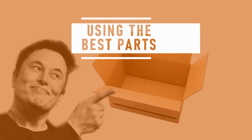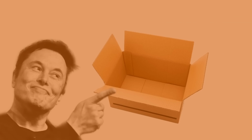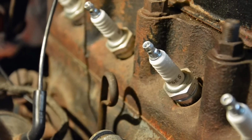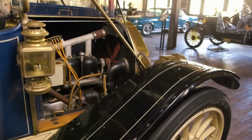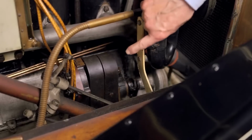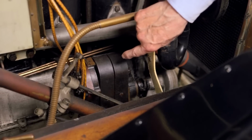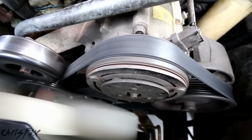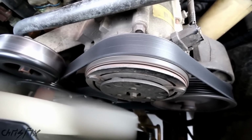Using the best parts. Spark plugs in gasoline-powered internal combustion engines operate via precisely timed high-voltage electrical current. In early cars, this was performed via a magneto, a device in which magnets rotated inside a coil, with their magnetic fields forming sparks. Magnetos were usually driven via a belt or chain connected to the engine's crankshaft, but belts and chains sapped power and had maintenance issues.